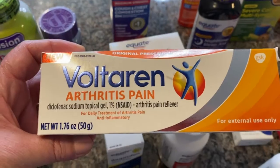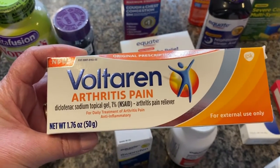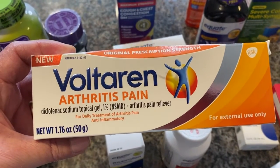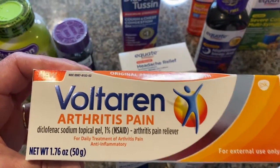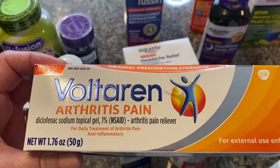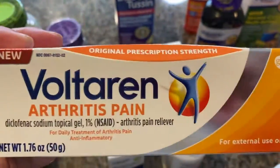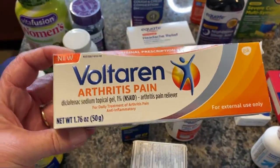And this is something you can now buy over the counter. It's called Voltaren. It says it's for arthritis pain, but my mother let me try this. She has used this for years. I have hip pain, and I can use this, and it really helps. Chris also uses this on his lower back pain. You can buy it over the counter now. It's a little bit pricey, but it really works. It's so much better than an Aspercreme.